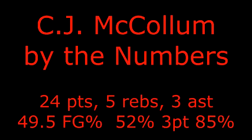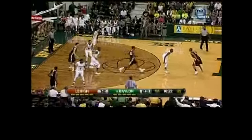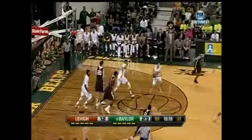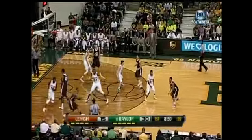Good year this year, but he played just 12 games, 24 points, 5 rebounds, 3 assists. Look at the shooting percentages, just fabulous. He only played 12 games before breaking his foot. This is about a 3.5, 4-minute collection of just the various types of plays he makes.